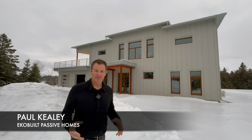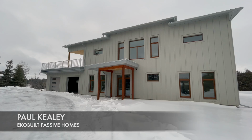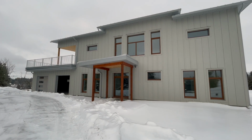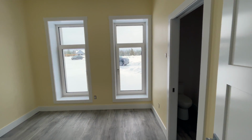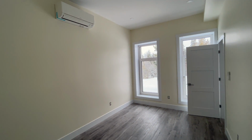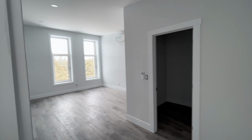Good day, everyone. We have a passive paradise to show you today. Look at this guy. It's a 3,500 square foot house, our Frontenac model. There's 4 bedrooms, 4 washrooms in this house. We're gonna go in to check it out.